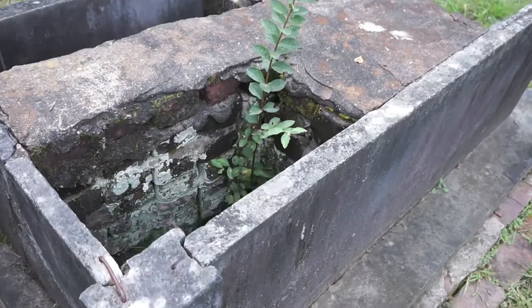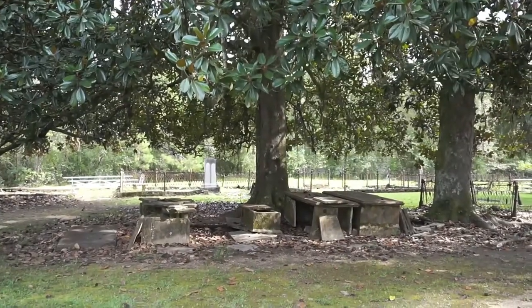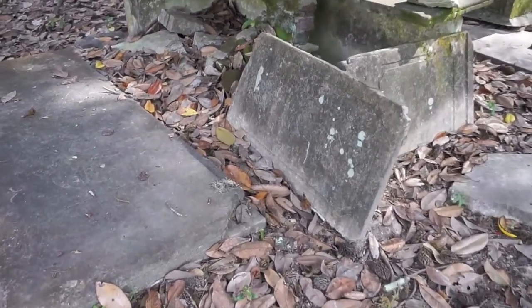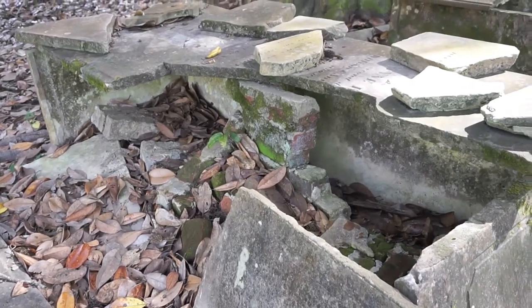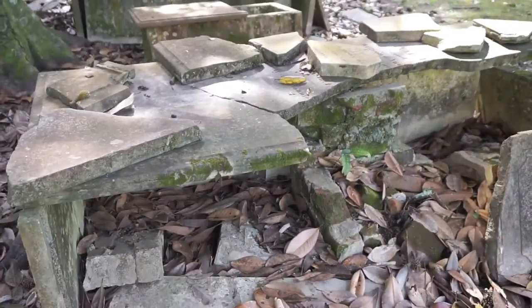I always thought that these little tombs on the ground had the remains inside, but apparently they're just a monument on top of a grave. I apologize for the crunchiness of these dried leaves from the magnolia tree. They're like walking on really loud potato chips or something.